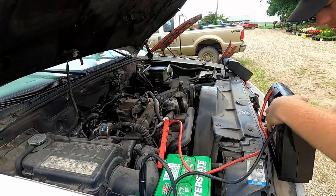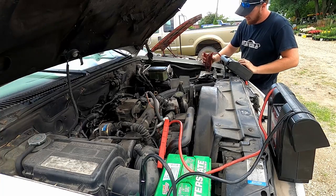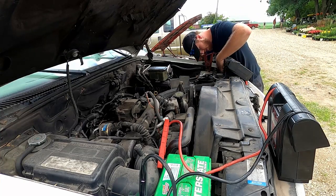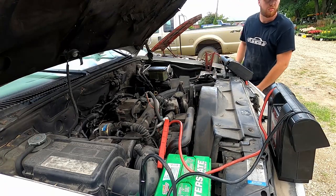Okay, yeah. Who knows? Three lights. The old one has two lights. I think it's gonna miss us. I don't think this is gonna really do much, but we'll try. Ready?